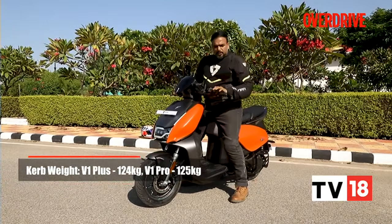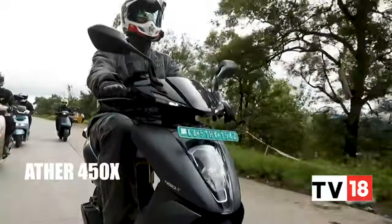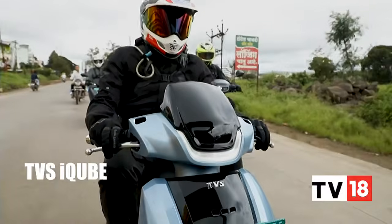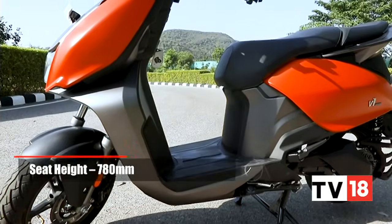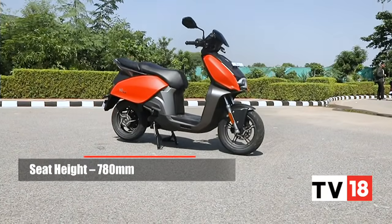Now, the spec sheet will tell you that the weight is almost as much as the Ola S1, but it doesn't feel as heavy. Those looking for lighter alternatives will continue to find the Ather 450X or the TVS iQube to be the more convenient options. The 780mm seat height is almost as tall as the Ather or the Ola and can be a bit of a perch for shorter riders.